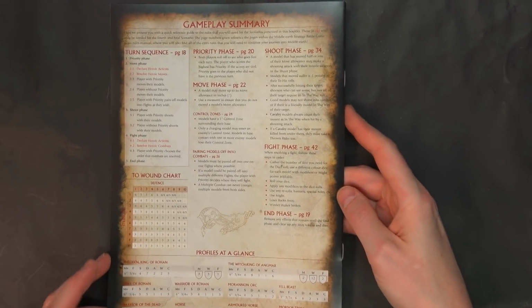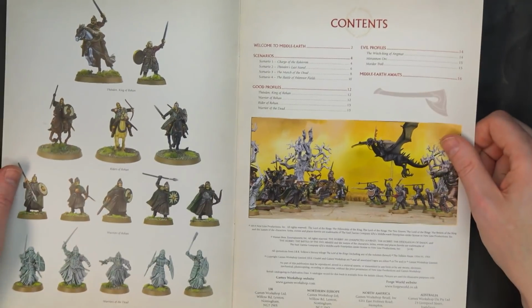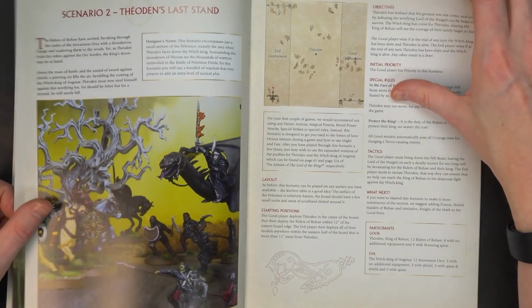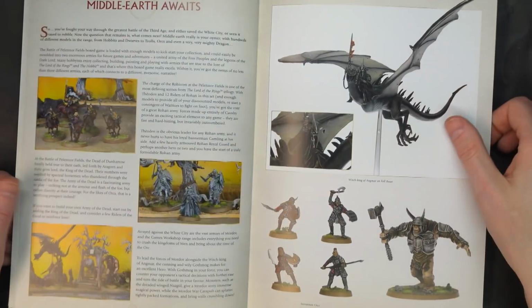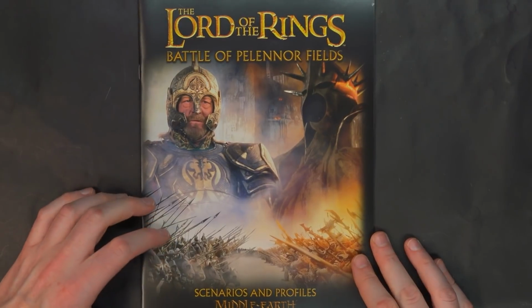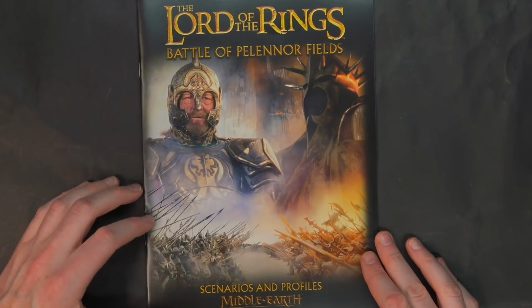Quick reference chart on the back here for gameplay summary on the little scenario book. And then it gets into scenarios and things. There's a couple of notes in here on balance. Of course, Theoden going up against the Witch King, maybe that wasn't meant to really end well. So they got the scenarios, and there he is. Theoden's last stand, Battle of Pelennor Fields, and some of the different profiles with no points. It's just to battle the box against each other. So that is pretty much it for the new releases for the Lord of the Rings, Battle of Pelennor Fields, the measuring sticks, the dice, and of course the two rule books right there.